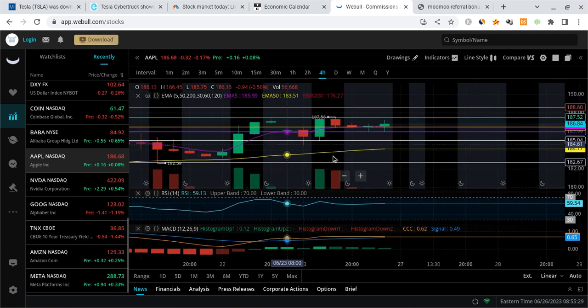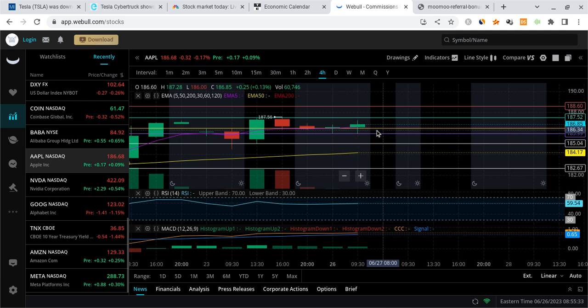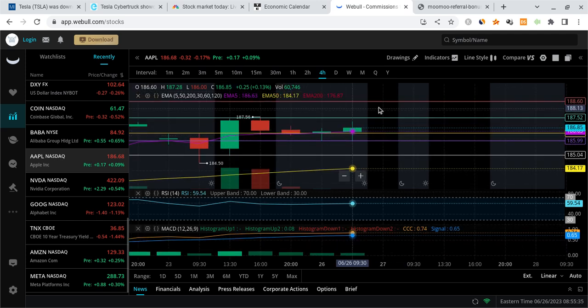The 4-hour time frame on Apple's looking pretty decent. It's trading sideways, trying to push up a bit. So we're just going to watch it. I think it's going to be very tight in these levels. May not dictate the market as much.